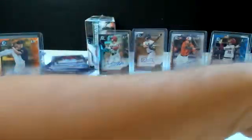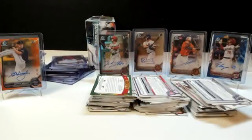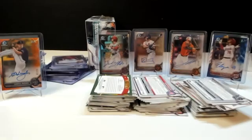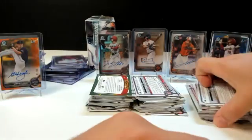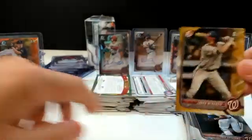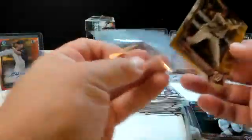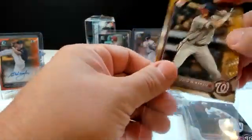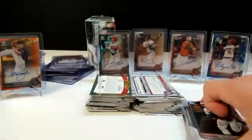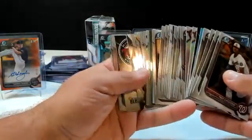All right, 2 boxes left. And what has been already a monster case, let's see if we could get it even crazier from here. We start with the Nationals hitting a Jared McKenzie gold paper. Ho-hum, gold paper to 50. See if we got any crazy color. We got... I don't think so.